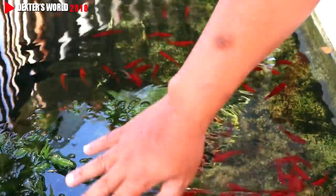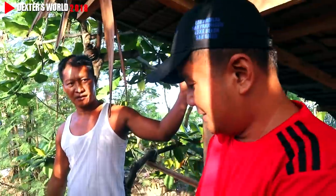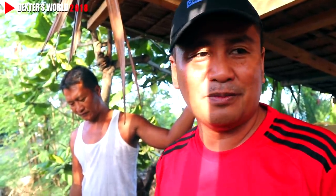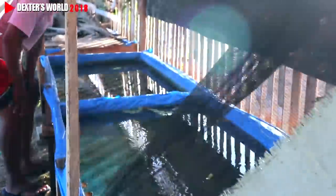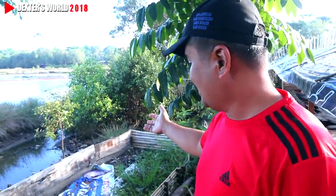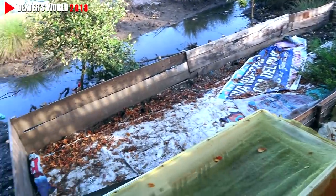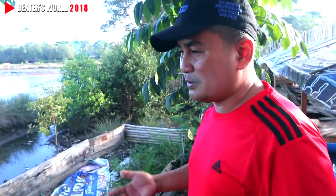These are breeder's red-eye swordtail, and Panoy is selling this. He wants to sell this because he needs to expand the place, and I'm going to buy this one because he wanted also to help them in expanding their fish farm. So Panoy is planning to expand the fish pond, and as you can see here, there is a structure ready for this laminated sack, but he has no budget for this, so that's why we're helping him.